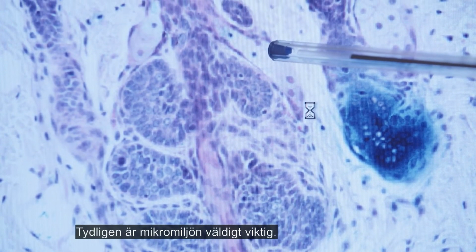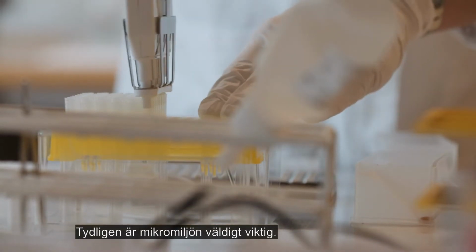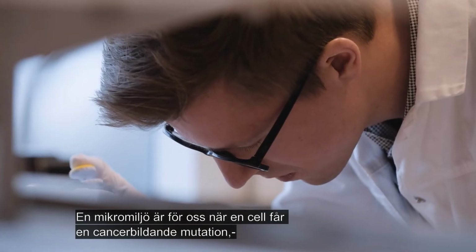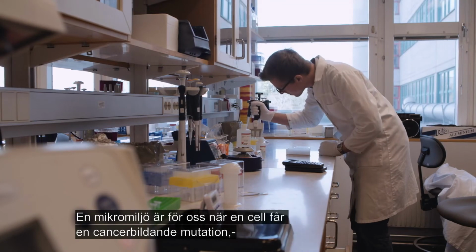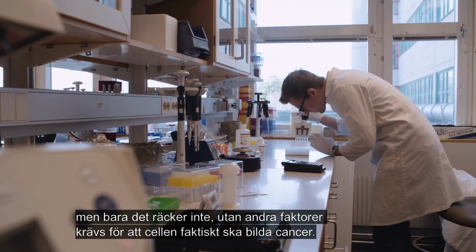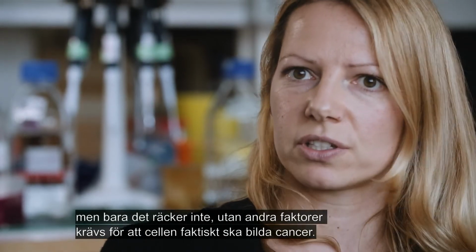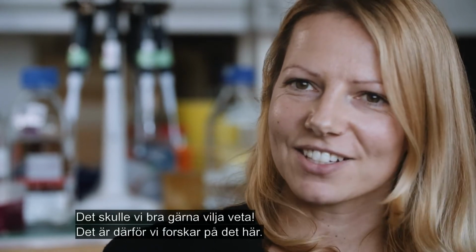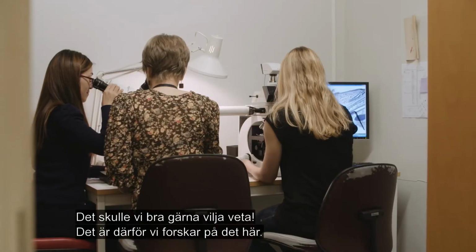It seems that the microenvironment is very important. With microenvironment we mean when a cell gets a cancer-initiating mutation, this is very often not enough. So it needs some other factors to fuel this cell in order to really grow into a cancer. And what is that factor? Yeah, this is what we would like to know. That's why we're doing this research.